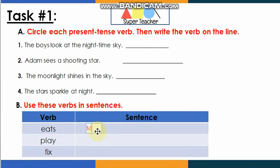Okay. Maha eats all her lunch. So everyone, remember you need to start with a capital letter and end your sentence with a period. So Maha is a singular noun, that's why we added S to the verb. So I want you to do this one, play and fix, put them in sentences, okay?